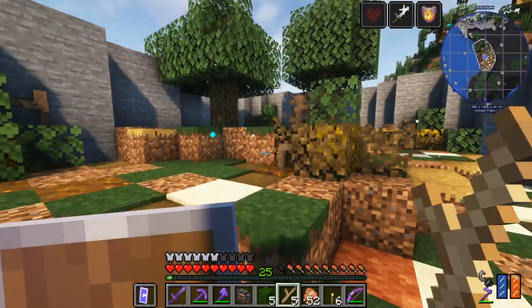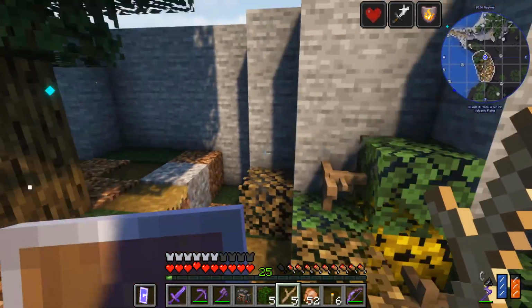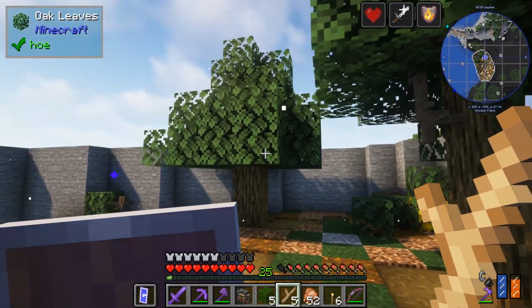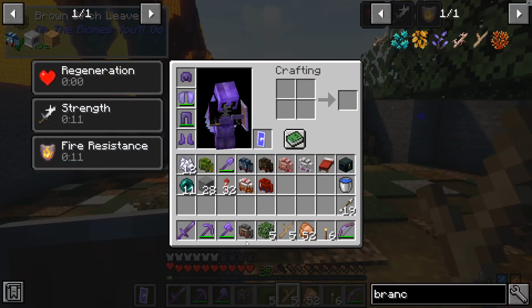Okay, there we go. Added a couple of branches and stuff into the bushes and make it look kind of like sticks sticking out and whatnot. I really like how they look on the trees, actually. I think that looks fantastic. Cool little building tip there.